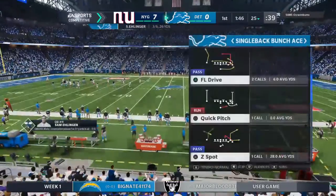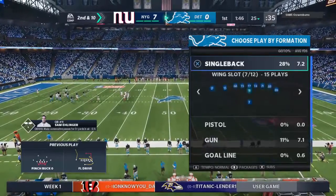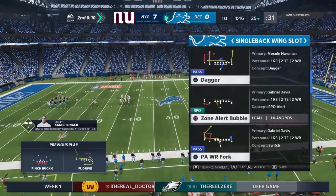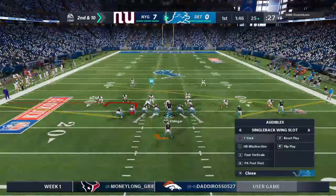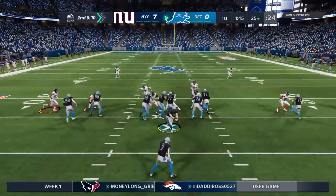And he was hit as he threw it there, and it forces it incomplete. I may be an analyst, but I'm also a fan. I love it when people take the big shots downfield, but he was under a lot of duress, and I think that forced the incompletion downfield. Didn't have a real good chance to find his target.